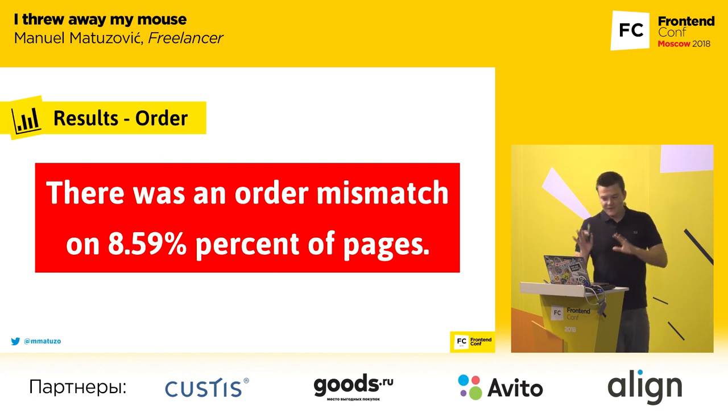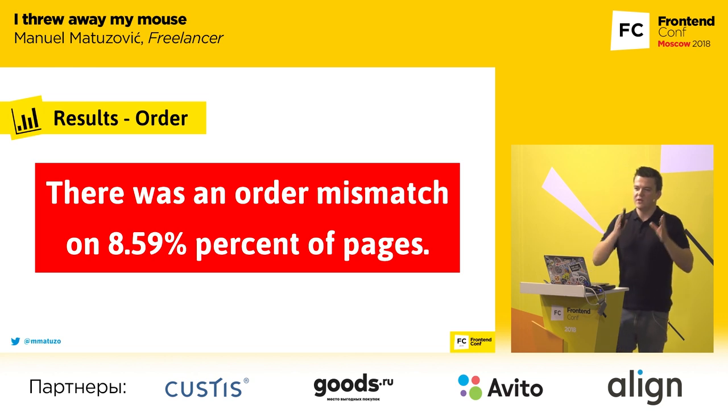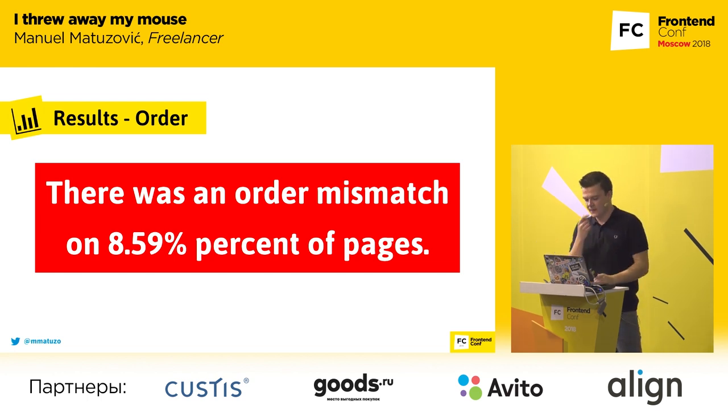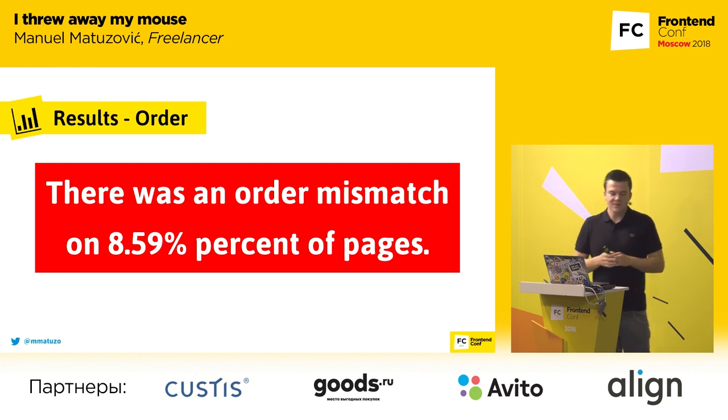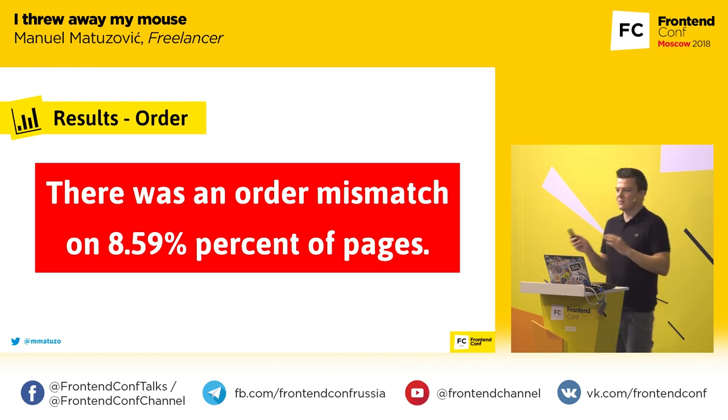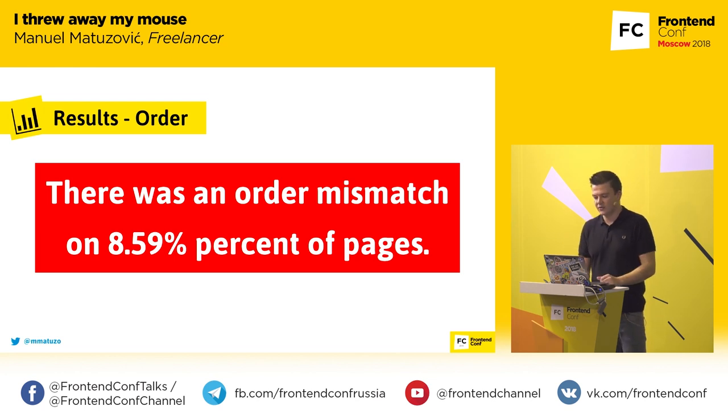OK, the last technical thing I checked is order. And there was an order mismatch, so a mismatch between DOM order and visual order, only on 8.59% of web pages. I thought that this number was going to be much, much higher. But it wasn't. There were some sites where visual order didn't match DOM order, but it wasn't that big of a problem, because if focus styles are good enough, it's OK if some things aren't in right order.